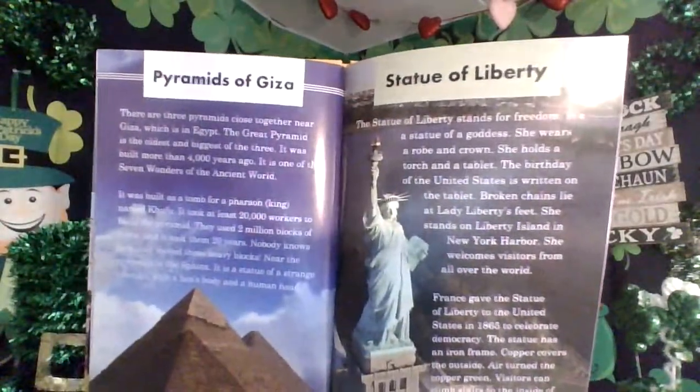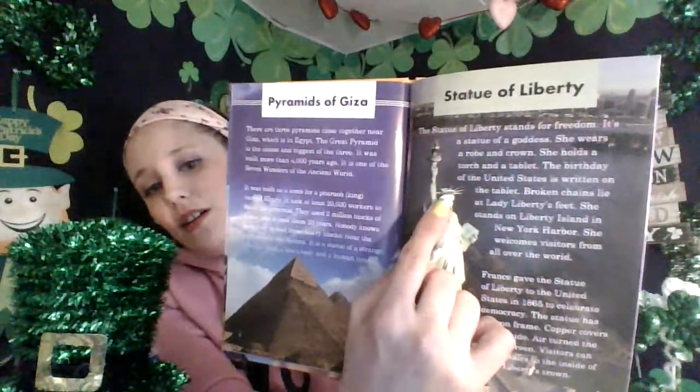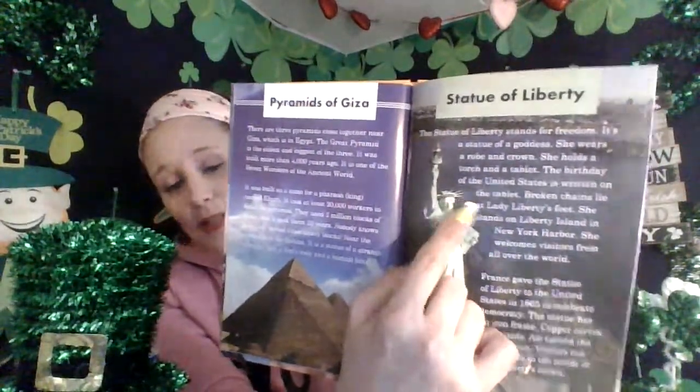France gave the Statue of Liberty to the United States in 1865 to celebrate democracy. The statue has an iron frame. Copper covers the outside. Air turned the copper green. Visitors can climb stairs to the inside of Lady Liberty's crown. It's a tough climb. It gets a little squishy in there, but it's a pretty view at the top. I've been in her crown several times. That's all the way up here. See that little gaping area? That's where the windows are. I love Lady Liberty. She's beautiful.